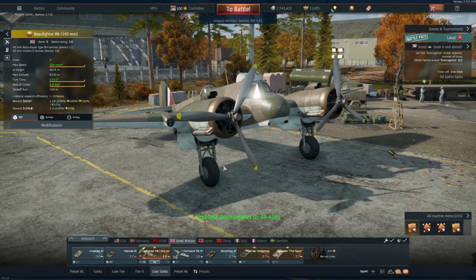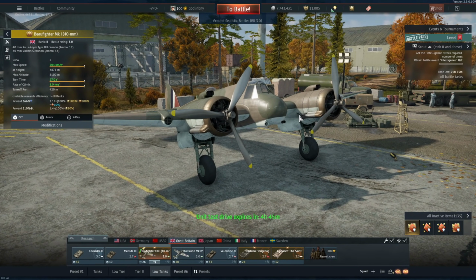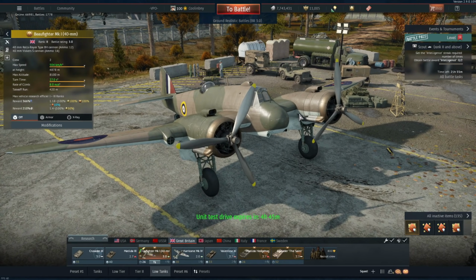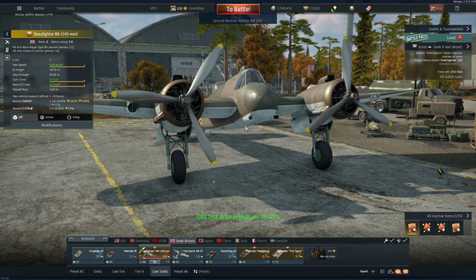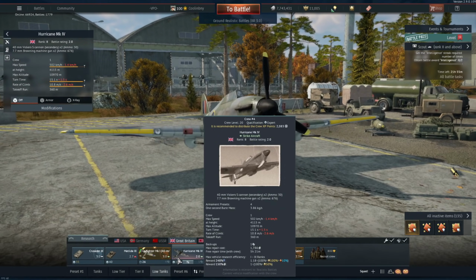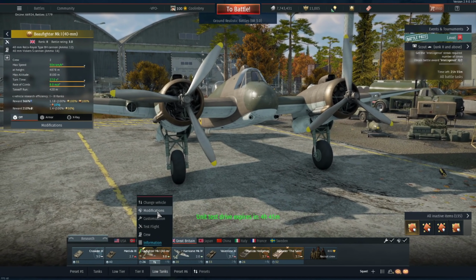Compared to the Beaufighter Mark I, the only real advantage that this has over that, it doesn't have a turret in the back, it doesn't have an incredible top speed, it's large, so it's an easier plane to hit. It's the fact that it has nose-mounted weapons. Other than that, I'd rather take the Hurricane Mark IV into a 3.0 BR match any day of the week.